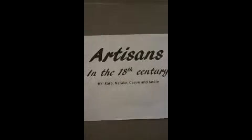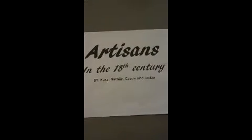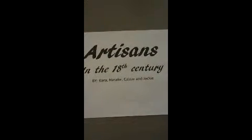Artisans in the 18th Century by Jackie, Natalie, Cassie, and Kara.